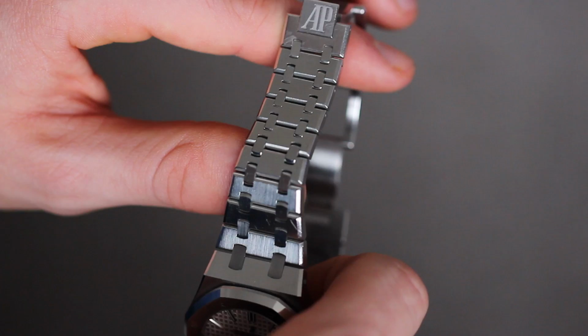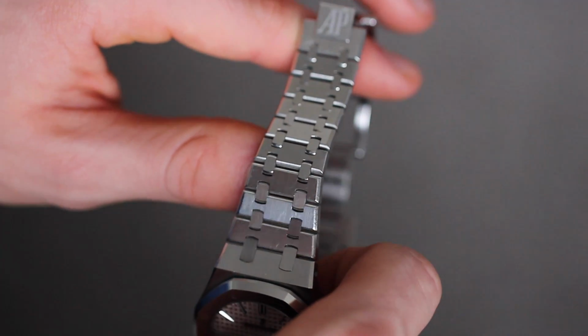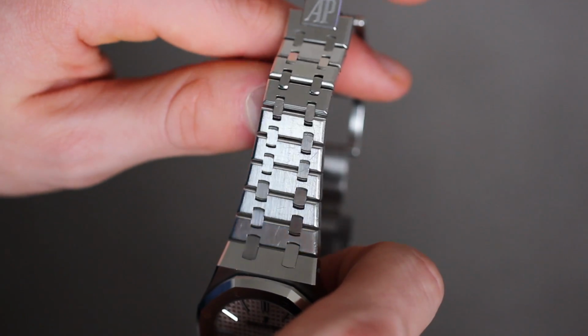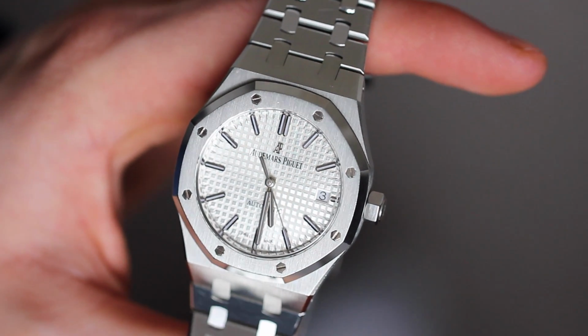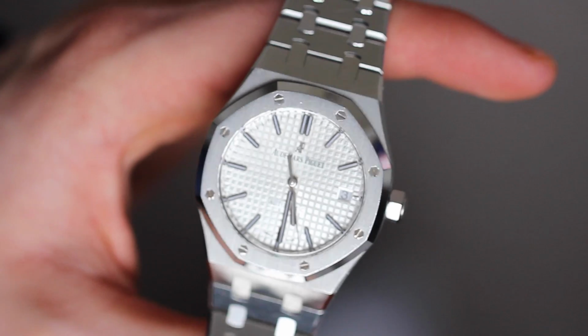Since then, there have been a few different variations of the Royal Oak. Precious metal versions were released, more complicated versions were created, Royal Oak chronographs, and one of the most famous iterations of the Royal Oak is the Offshore. If you haven't checked out one of our Royal Oak Offshore reviews, then make sure you go ahead and do that. Now the Royal Oak is an extremely popular watch, as is the Offshore, and the Royal Oak is one of the top selling Swiss watches in the world now.